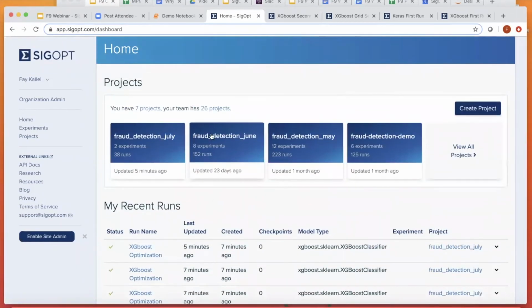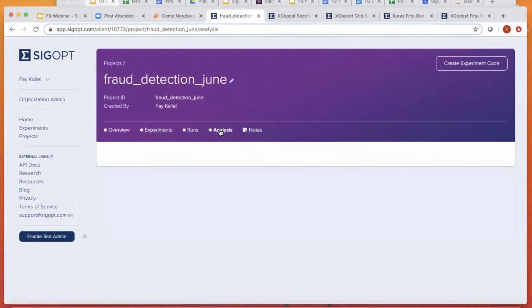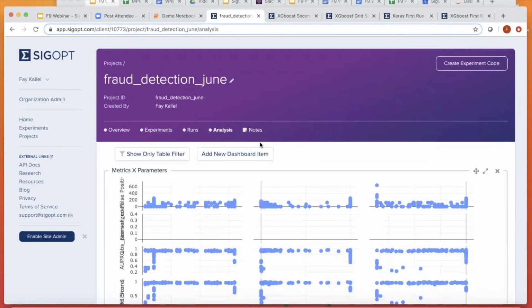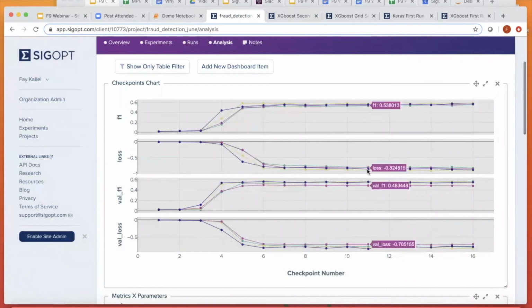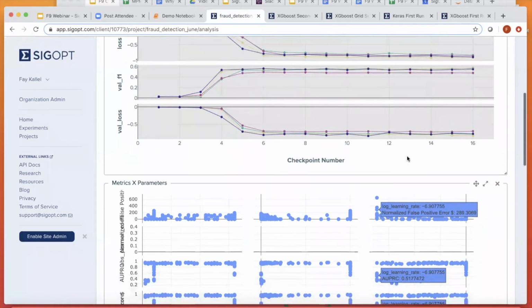Some of the things that would be interesting to share with you is this other project where, for example, we had a number of deep learning trials that we've done. So let's add that checkpoints chart here. And sure enough, you can see all the various experiments. And it's nice that there is interactivity within each dashboard item, but also across dashboard items. So as I click here, the various points would highlight in the metrics versus parameter dashboard item there.